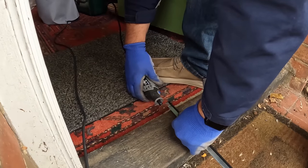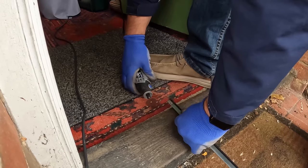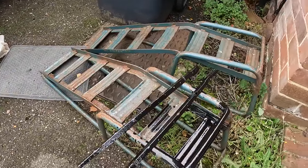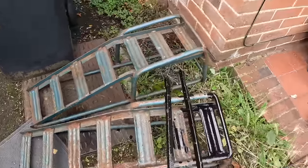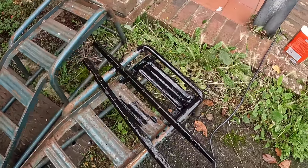I'll have to set fire to the hallway carpet. That's right, it's all going in my face. Oh, it's fine then. While I get 999 on speed dial, I've been painting up these inner rails, both sides done nicely. Thought I'd make a start on the actual ramps as well because they're a bit rusty.